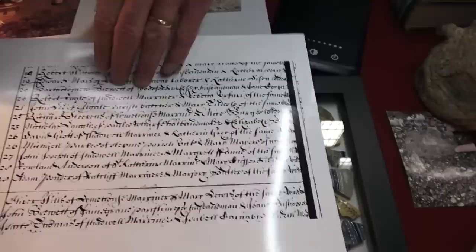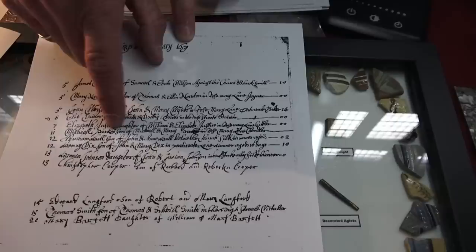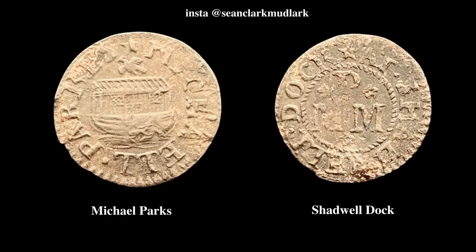And they didn't hang about either, because on the 11th of February, 1659, the baptism record of Michael Parks, son of Michael and Mary, was born. And just like birth certificates today, it tells you the father's occupation. He is a chandler, and there's two types of chandlers. You have a tallow chandler, making candles, and you have a ship's chandler.